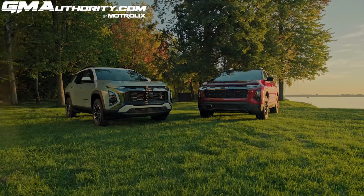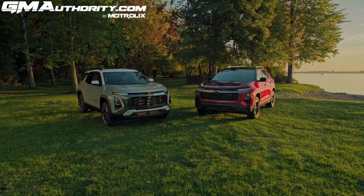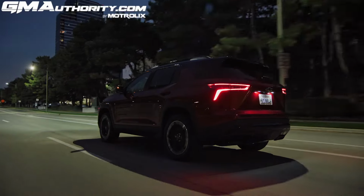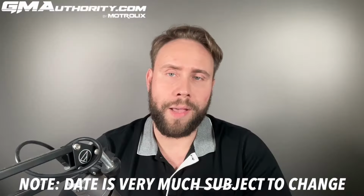Okay, so let's talk about timing. GM says that the 2025 Chevy Equinox will begin to be available in 2024, and pricing will be revealed closer to the start of production. Speaking of production, GM Authority sources have previously indicated that the start of regular production, or SORP, is scheduled to begin on May 18th of 2024 at GM's San Luis Potosí plant in Mexico.